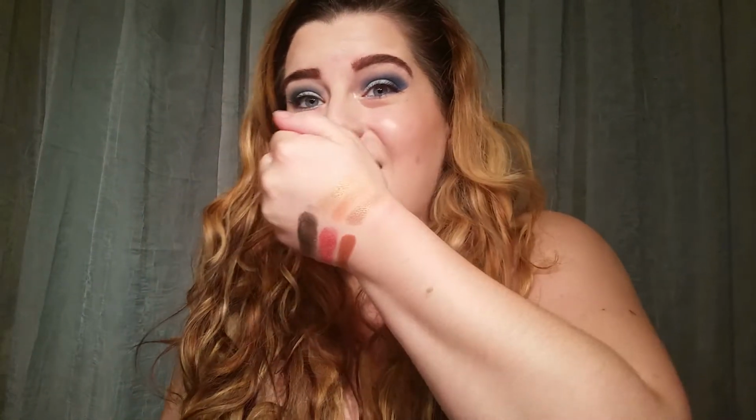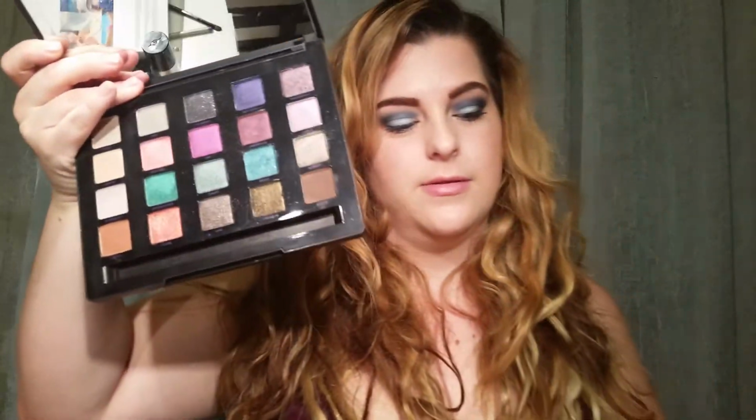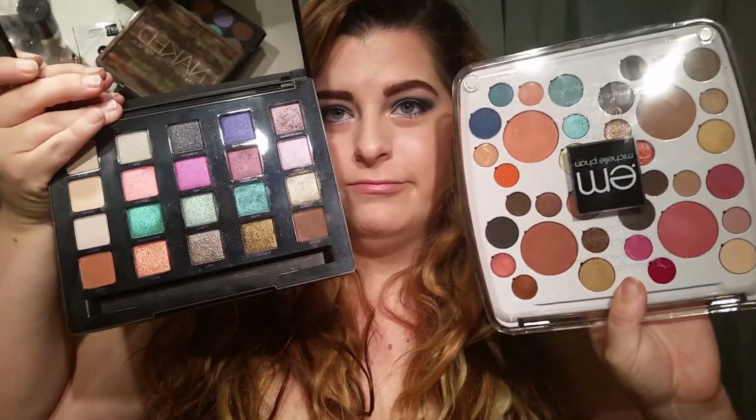Pigment. Let's do a brown color. So just by that, you can see the difference, the pigmentation is almost non-existent compared to the Urban Decay. And this palette's actually more expensive. Woo, hold on. I dropped it. That palette right there is more expensive than this palette. I would 100% go with an Urban Decay palette over this Michelle Phan palette.